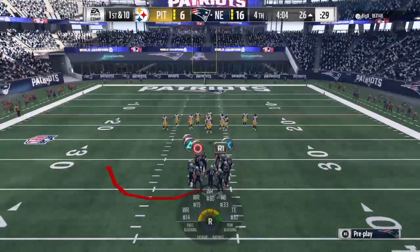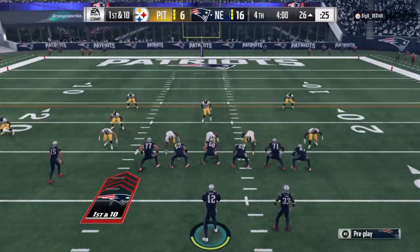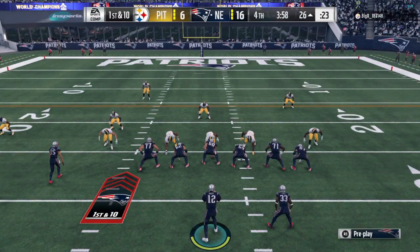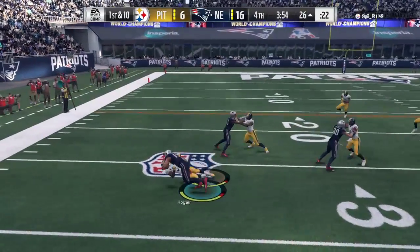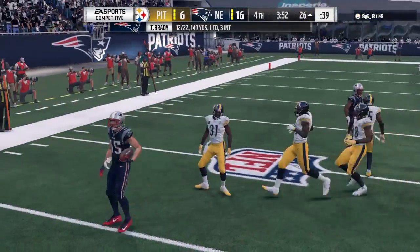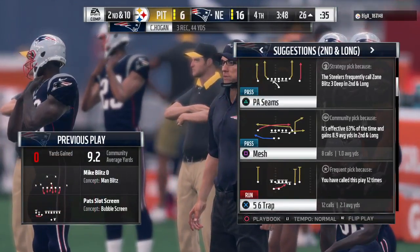So after that big play, let's see if they can catch their defense maybe on their heels. Brady now on first down. The throw left side complete to Hogan. And he's going to be taken down right at the line. No gain there on the completion.